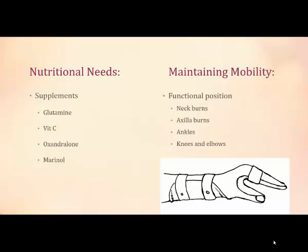Vitamin C is also necessary for collagen formation and also is an antioxidant, and it helps facilitate epithelial cell regrowth. Oxandrolone is an anabolic steroid to maintain lean muscle mass, thus it helps with weight gain. And Marinol, which is an appetite stimulant, helps give them essentially the munchies.